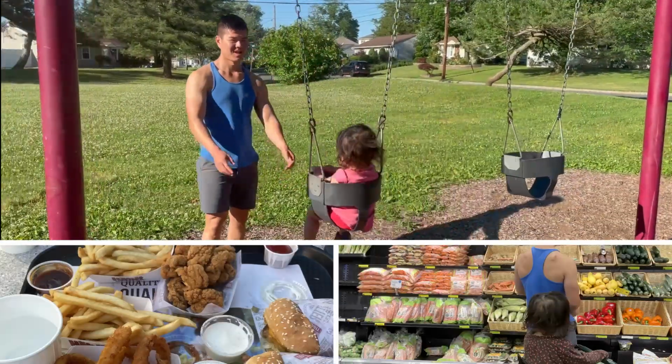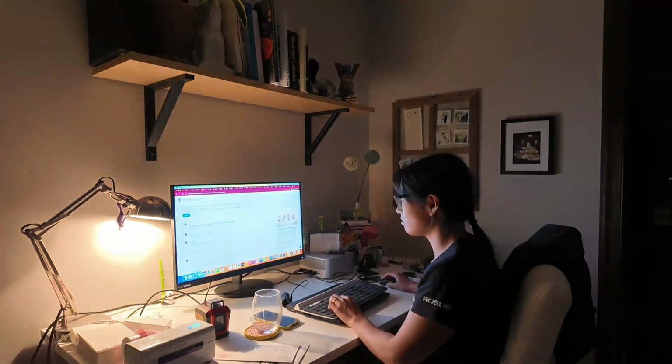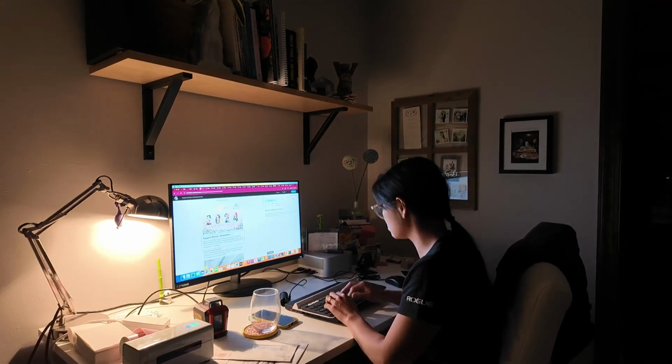We ended the day by going to the park, grabbing a bite to eat, and then grocery shopping for the rest of the week. We came back home, I put the kiddo down to sleep for the night, and then it was back to some more work.